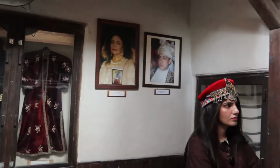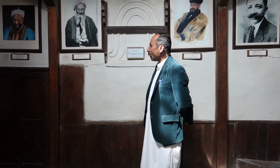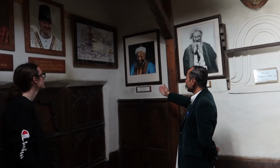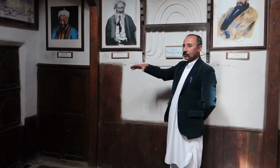Okay, dear visitors, you are in the royal reception hall of the fort. We have two photo galleries here. On my right hand, these are the rulers of Hunza state. From left to right, Mir Ghazan Khan, who ruled until 1886. And during his ruling time, Maharaja of Kashmir was attempting to conquer the area without any success.